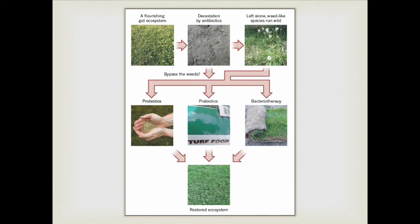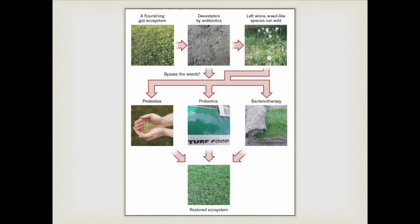So what we all want is this flourishing gut ecosystem. And again, some of the therapies that we are required to use a lot of times with tick-borne infection patients can really devastate the gut. And if left alone, you can have an overgrowth of species that are either pathological or can adversely affect us. So really, again, probiotics, prebiotics, can really help to restore the ecosystem. And there's this big discussion going on in the literature about bacteriotherapy or fecal transplant.